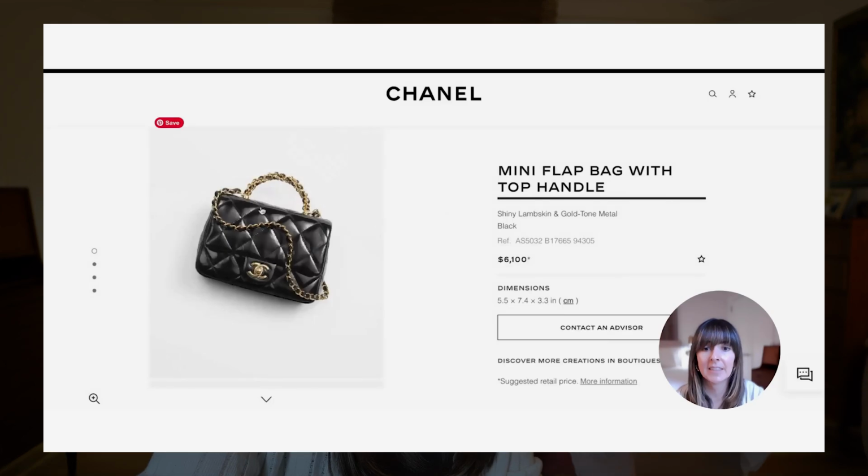Now, the next bag that I saw is a little bit more on the dressy side, very similar to the other top handle that we looked at, except that this top handle has the chain detail, which Chanel is known for.